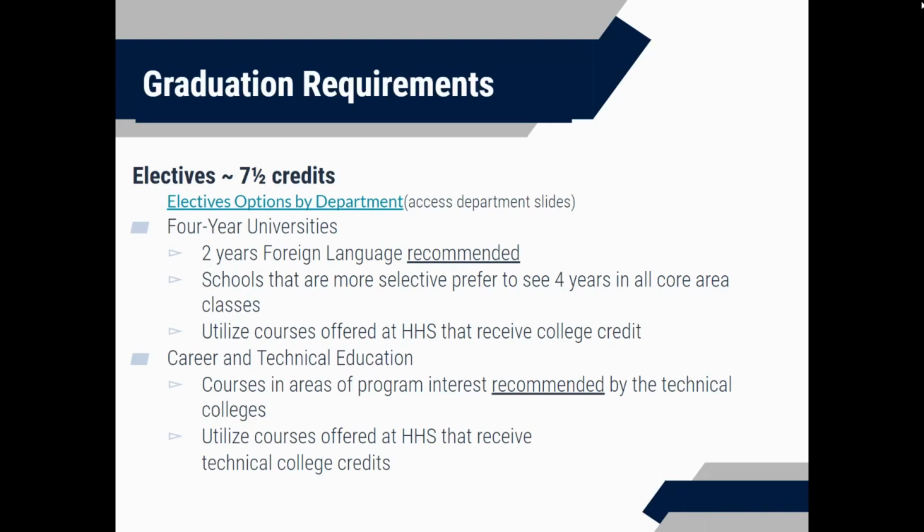If you were planning on going to a four-year university, 2 years of a foreign language are recommended. And then the schools that are more selective do prefer to see you have 4 years in all your core areas. So even though we only require 3 years of math and science to graduate, those schools prefer that you continue taking math and science your senior year. Also, make sure you utilize courses that you can receive college credit for. So whether that be AP courses or transcripted credits, we have options for you to start that college transcript before you ever graduate. If you are interested in going to a career and technical education program, then you're going to want to make sure you're taking courses in the area of interest for the program you're going into.